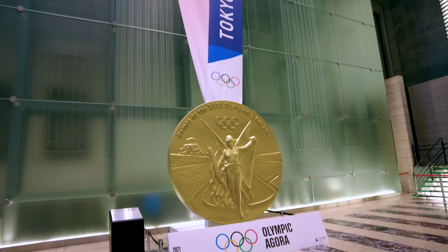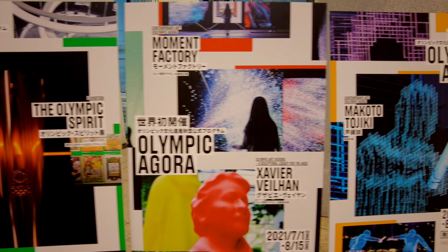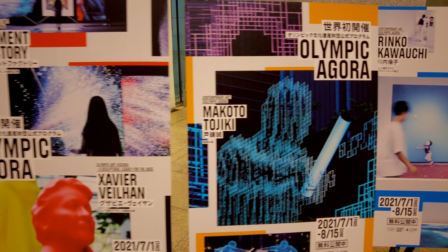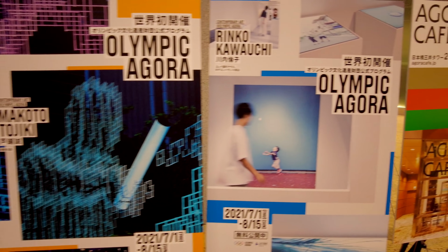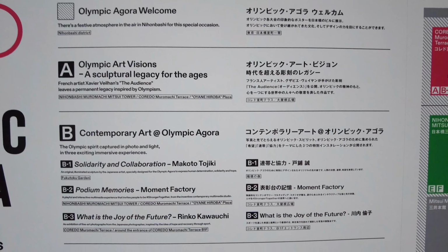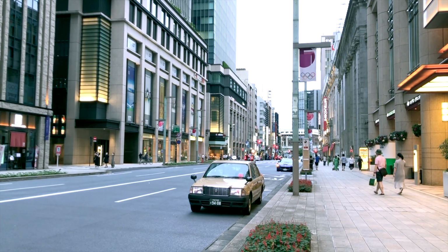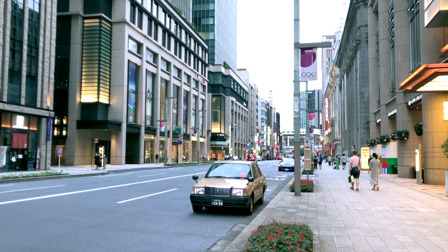This giant medal is a highlight for the Olympic Agora, a unique cultural project that is described as the place where sport meets arts and cultures. During the period that this project takes place, there are several artistic installations and exhibitions to be enjoyed for free by the public in Nihonbashi, Tokyo.